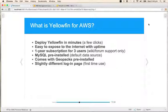We did mention at the start of this presentation that this instance includes a 1-year subscription license for 3 users as part of the offering. And this license is already installed when you spin up the instance, so you don't need to add it in later. And this license is for wiki and forum support only. So we do want to be very clear here that this does not enable you to get email support. It's wiki and forum support only.